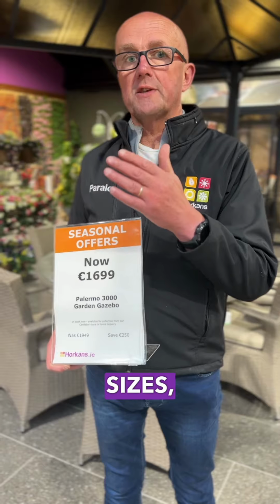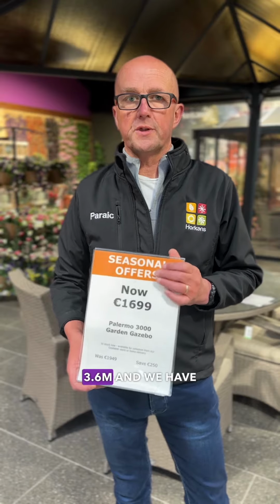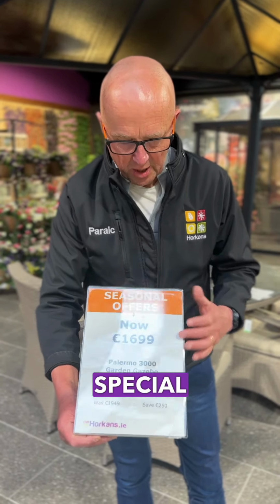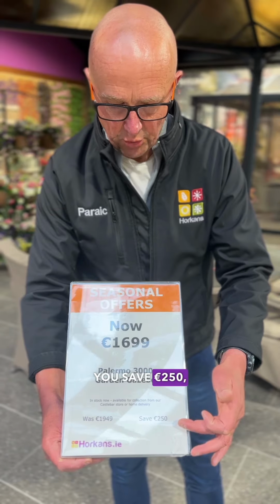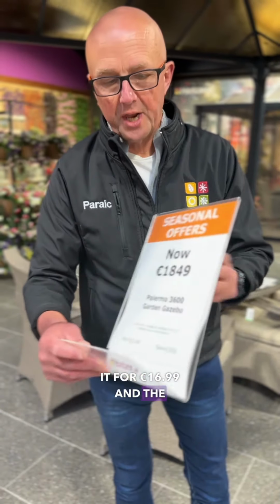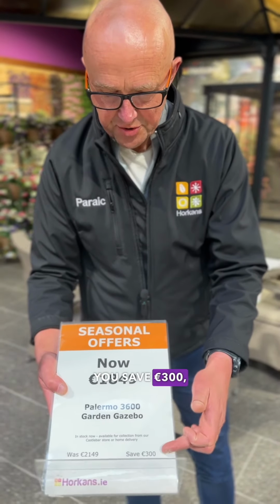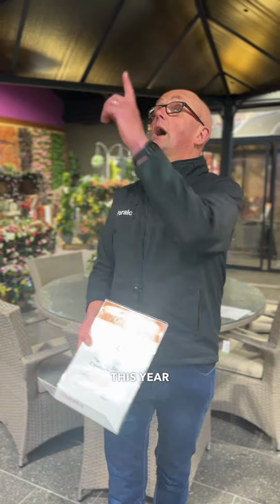They come in two sizes, the Palermo 3 metre by 3 metre, or we have a larger size at 3.6 metres by 3.6. And we have them at special offer. On the 3x3 Palermo, you save €250. We're now retailing it for €16.99. And the larger size, you save €300. It retails at €18.49. So for the perfect covered structure for barbecuing or sitting out this year, I can highly recommend the Palermo here at Horkans.